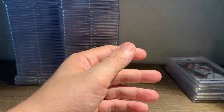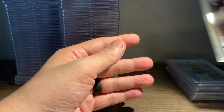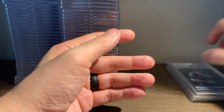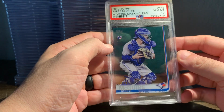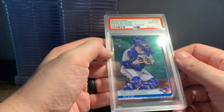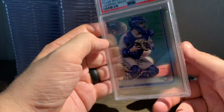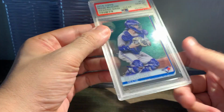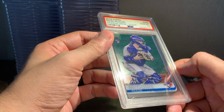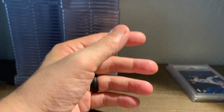Got a 10 on that one. Austin Riley 3D. Kopech 3D. This was a very rare grade for this card. Not a guy that's going to be worth much probably at any point, but to get a 10 on these acetate cards that are numbered out of 10 is fairly rare. A lot of times you'll get a little surface issue that knocks it down to like an 8 or a 9. So that's a super high grade for one of those.